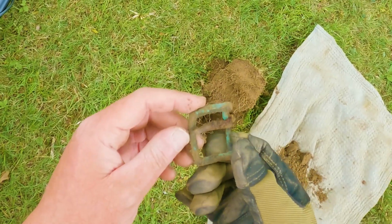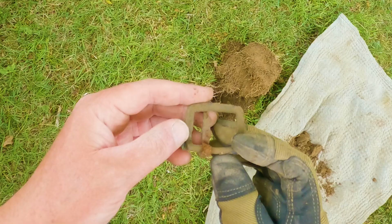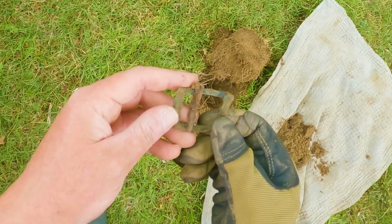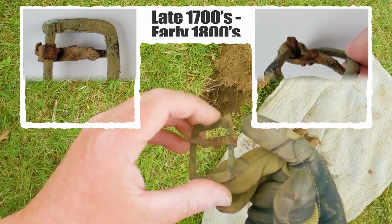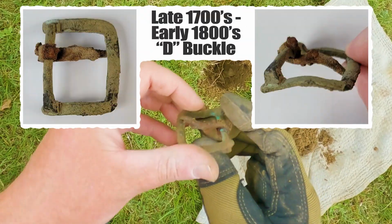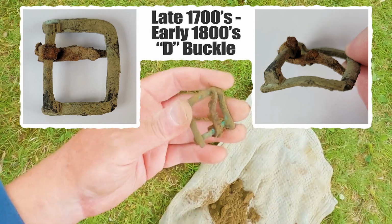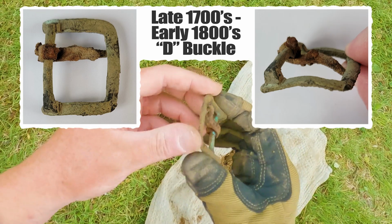Yeah, it's got that raised bar. That's cool. It's probably early 1800s right there. Pretty neat. I never really find them with the iron still on them. That is cool. So now I actually know what they look like when they're complete.